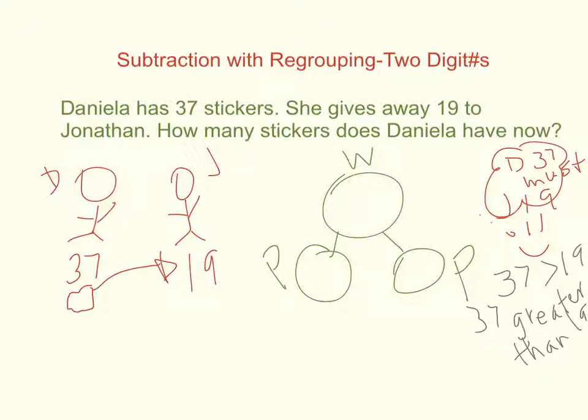So Daniela has 37 stickers. What would that be in our number bun? That's how much she has, so that would be a whole. So 37 would be our whole. And she gives away 19. What would that be, boys and girls? A part. Now, do we know the other part? No, you're right. We don't know the other part.